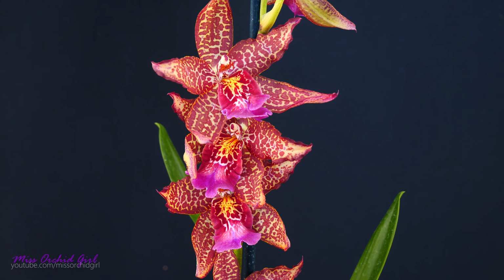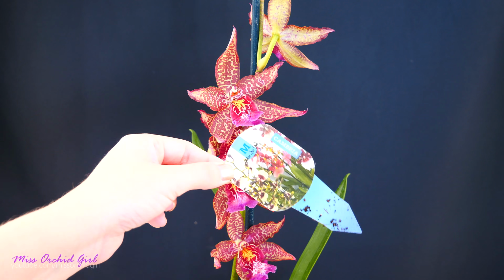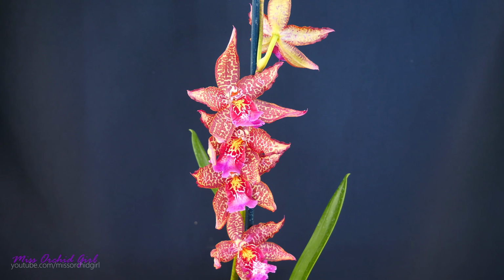I found it last week actually in a flower shop and the tag itself says nothing. So I don't know what this could be. If you guys have any ideas, let me know in the comment section below.